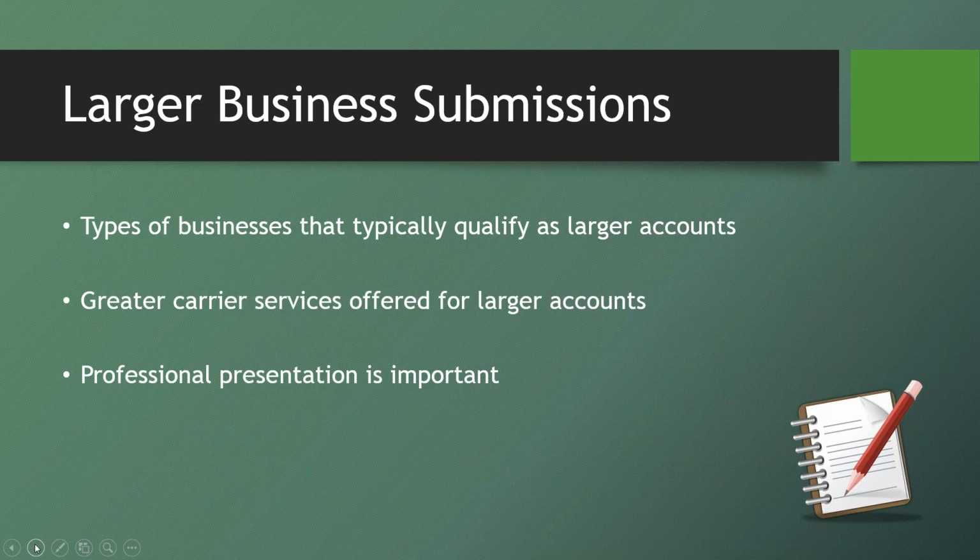Okay. So the businesses that will qualify as a larger account are going to be those higher risk accounts. So possibly more accidental exposure, potentially higher rated class codes typically, which of course will result in a higher premium. And a lot of what we see coming in the door is actually manufacturing and contractors that can get into that larger state because they may have multiple locations, they may have out-of-state exposure, or they could have multi-state exposure.